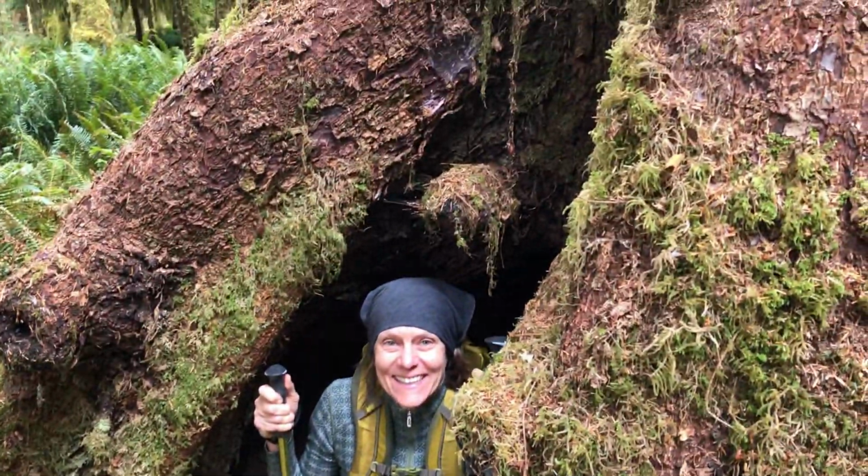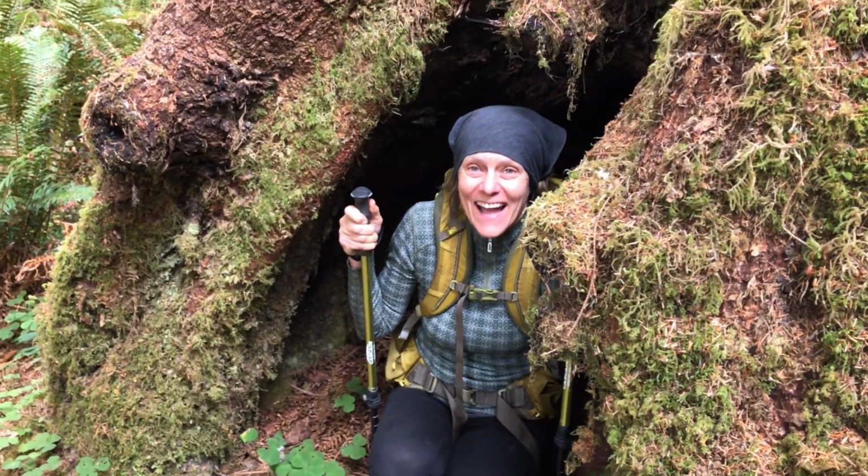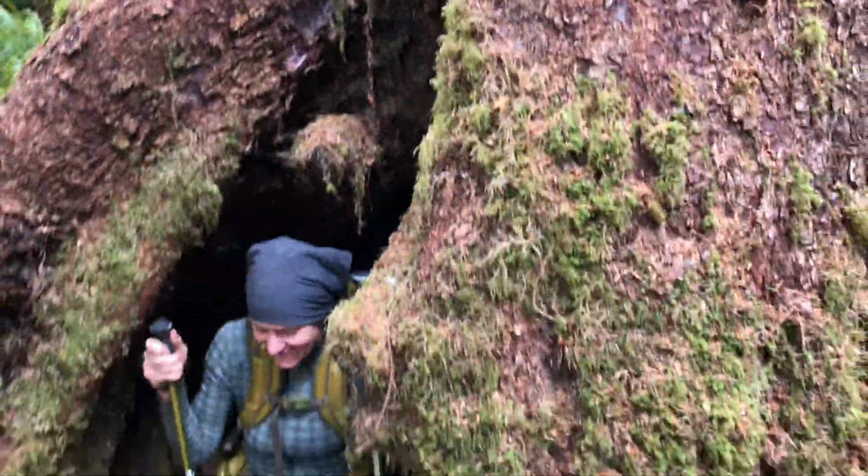I don't know, I thought you were around the corner. Margot hid in this part of the tree and then jumped out at me and actually scared me. It's a very big tree. Tree cave.